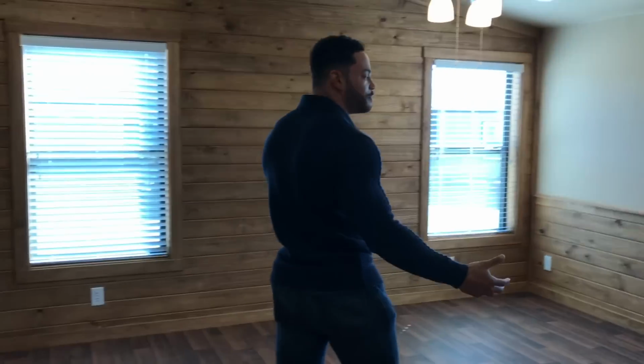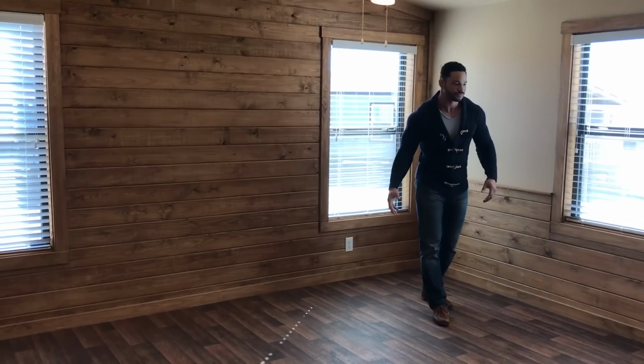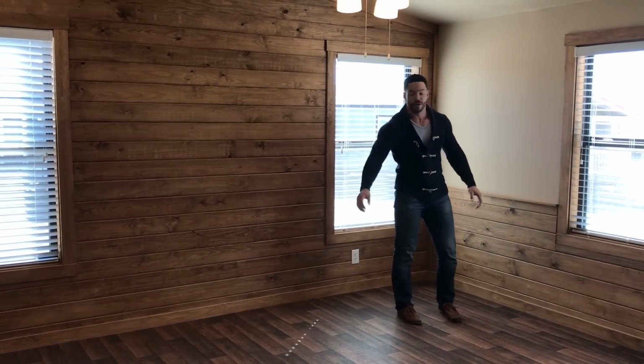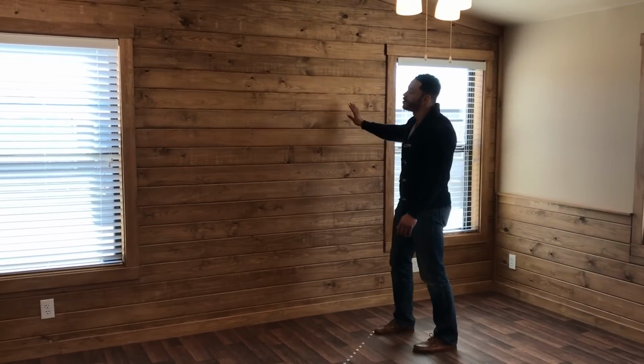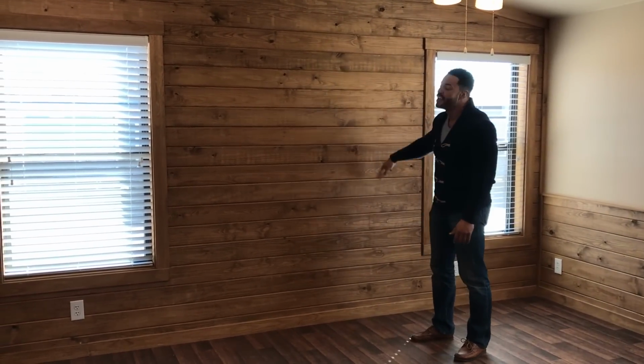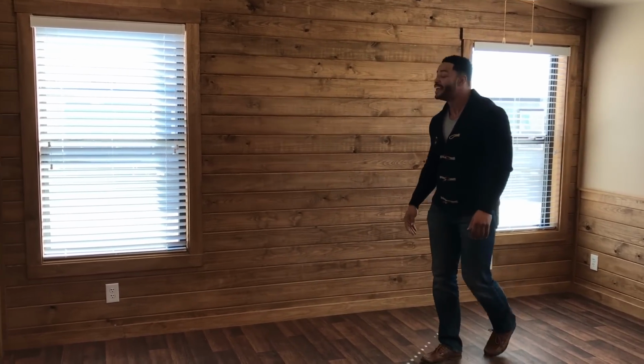Look how large this master bedroom is. Got so much space in here. Again, chair rail going throughout. We've got several windows bringing in the natural light. And then we went with the southern yellow pine stained accent. Special, perfect for the master. It makes you feel like a master in here.